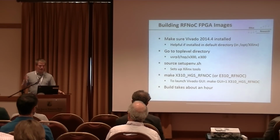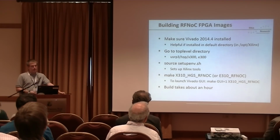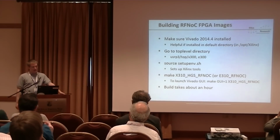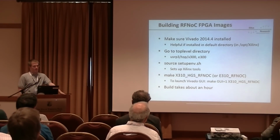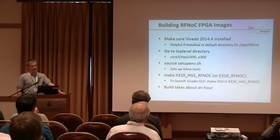And then our final step is that the RFNoC build infrastructure is makefile based. So in that top level directory, you just run make, and then you have a target, which in this case for the X300 would be X310_RFNOC_HG. And that's it. You just run that, and eventually it'll spit out an image. It takes about an hour. If you use the Vivado tools and you want to be able to see the GUI and work within the GUI, you can just type in GUI=1, and then the GUI will pop up. Having done a lot of FPGA development, it's pretty nice versus sometimes having to go through the GUI, which doesn't work very well.